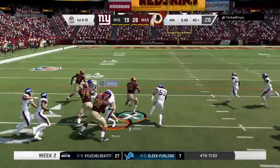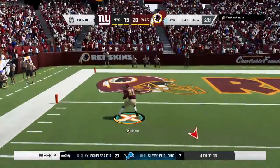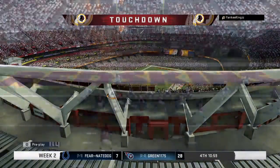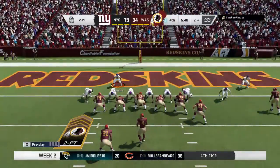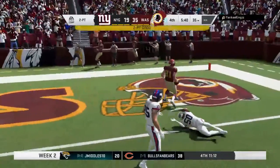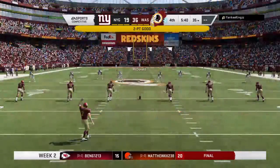A first down carry by Elliott. Elliott, a first down and more. Ezekiel Elliott going to take it the distance. Touchdown, Washington. Ezekiel Elliott with his 2nd touchdown of the afternoon. And the Redskins are able to stretch the lead out further. This will be caught at about the 5, and he is into the end zone to bump the lead up 2 more.